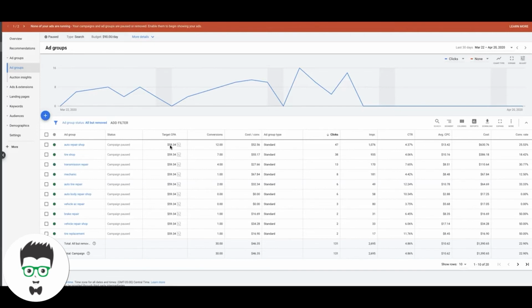The budget we've got going here is $90 a day, and it's a nice healthy budget for auto repair. If you can do anything around $100, that'd obviously be the best. So I'd say $50 to $100 per day is where you want to be in the auto repair niche, budget-wise. And that's pretty much it.